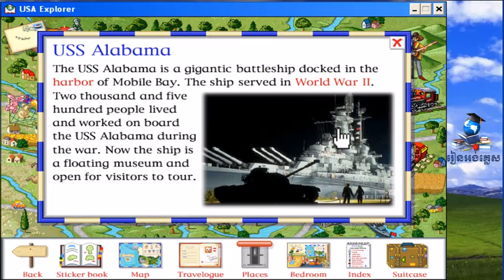USS Alabama. The USS Alabama is a gigantic battleship docked in the harbor of Mobile Bay. The ship served in World War II. 2,500 people lived and worked on board the USS Alabama during the war. Now the ship is a floating museum and open for visitors to tour.